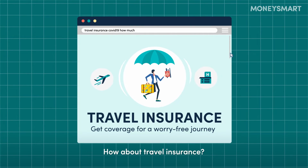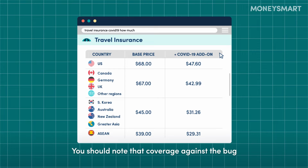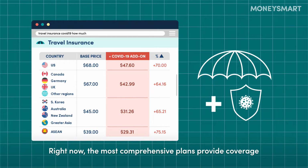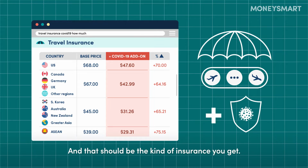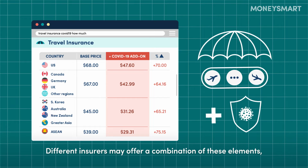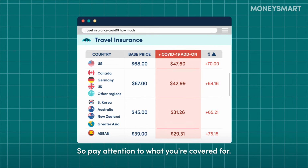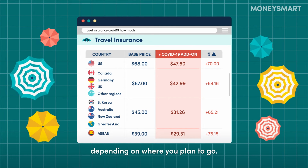How about travel insurance? While it's quite challenging to dig up historical rates on travel insurance, you should note that coverage against the bug is now usually an add-on to your basic policy. Right now, the most comprehensive plans provide coverage pre, post, and even during your trip, and that should be the kind of insurance you get. Different insurers may offer a combination of these elements, so pay attention to what you're covered for. Here's how much COVID-19 coverage costs are depending on where you plan to go.